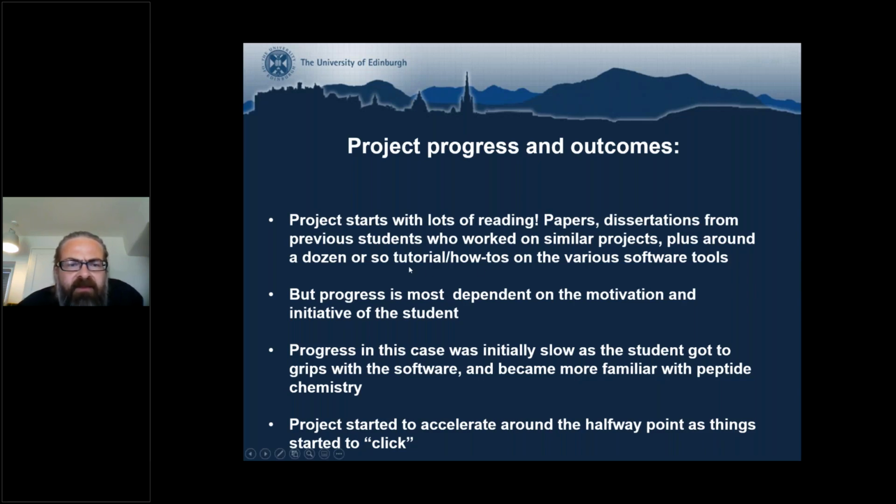As I said, I also provided a large number of tutorials and how-tos for the various software tools. So at the very beginning of the project, we throw all these things at the student and they kind of go quiet for a while as they work through all this stuff. I find that in terms of progress, it's usually highly dependent on the motivation and initiative of the student. It's not so dependent on the intelligence of the student or the skills that they might already have. Sometimes students come already knowing Unix command line. Sometimes they come already with a programming language, but I tend to find that doesn't matter so much. It's more about the student's own motivation and how well they can get on with things by themselves for a while.